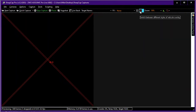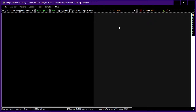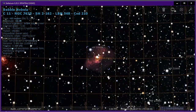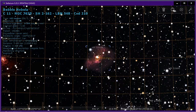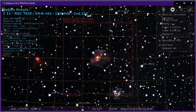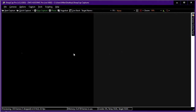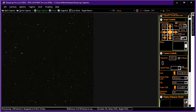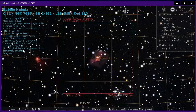And we can make the crosshairs go away now. Now the bubble nebula is a pretty small little target, if I remember correctly. Been a while since I've imaged it. Well, maybe not that small. A bit smaller than our thing, but it looks like we're pretty well on. Let's maximize our stretch and get this in there a little bit. I think this might be it over here.